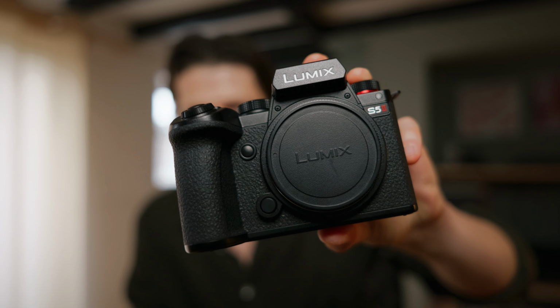That's the camera system I've been using now for 3 years and I absolutely love it. Let's talk about cameras then. So I shoot on the Lumix S5 Mark II and there's a few reasons for that.